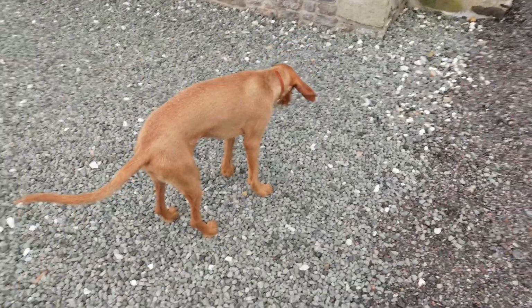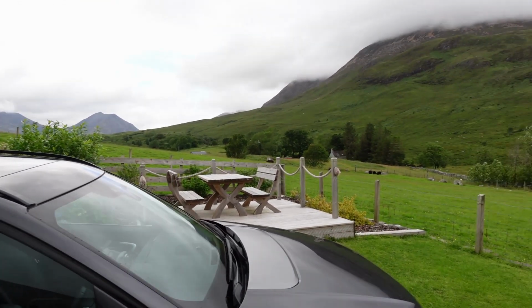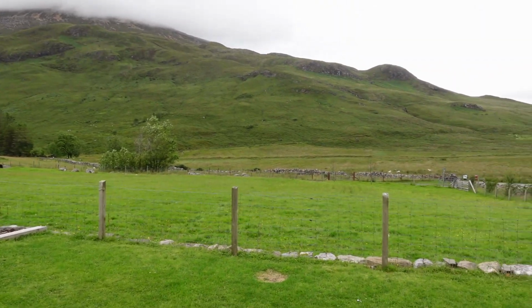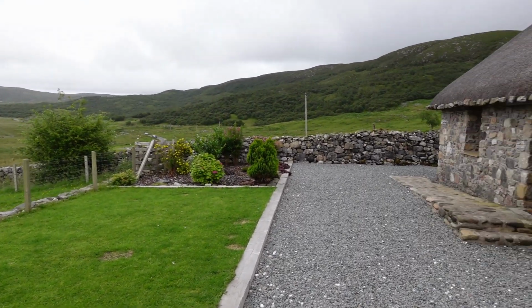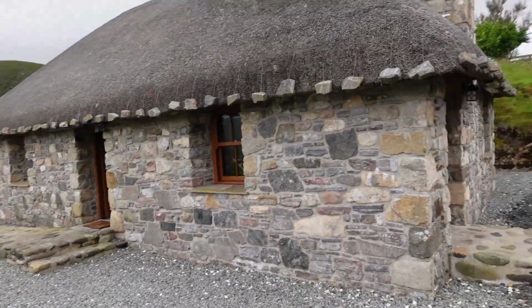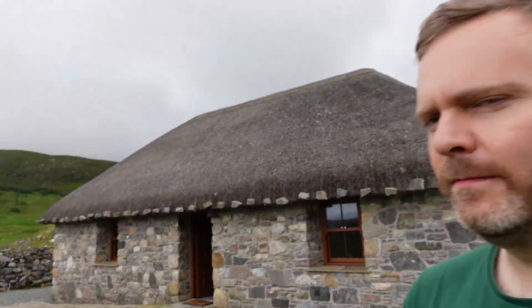I'm not going to speak too loudly because we've arrived on the Isle of Skye and it's very quiet. Shh, listen. It's cool, isn't it? It's really quiet, apart from Jack walking about. So since it's so quiet, I'll just spin the camera around, you guys have a look. So this is where we're going to be staying.